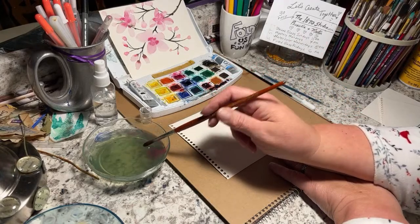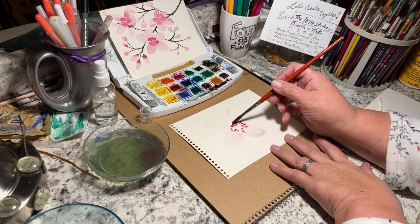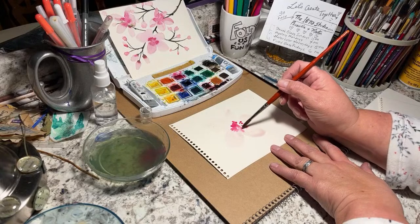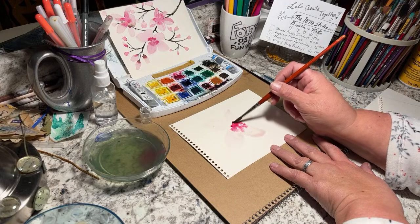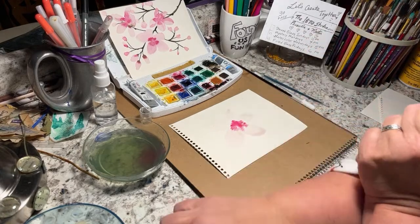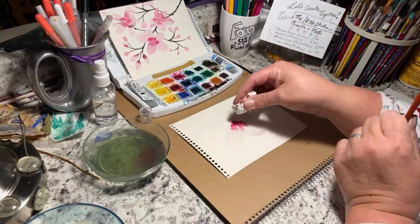Yeah. Okay, so now I just put the dots in here. I'm just going to kind of pull in to give us a nice center, because, you know, the cherry blossoms are more pink to the center. Got a little bit too much water on there. It's a little napkin.